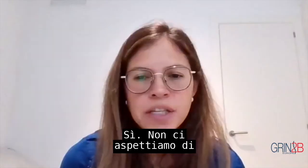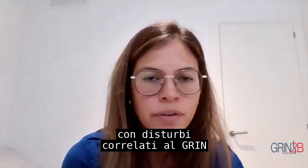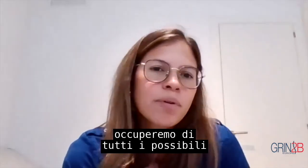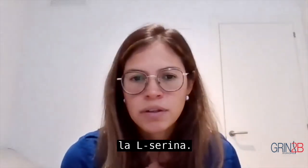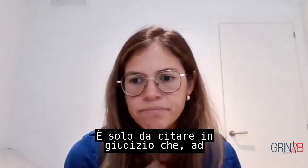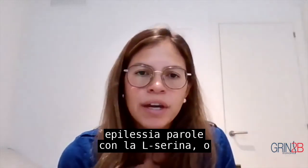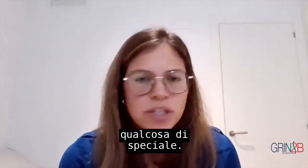We have another question, about the EEG in the clinical trial. Yes, we are not expecting to find something special, but as we know, some patients with brain-related disorders have epilepsy, so we will take care of all the possible effects that they will have or not with the L-serine. It's only to be sure that, for example, a patient with epilepsy works with the L-serine treatment, but we don't expect anything special.